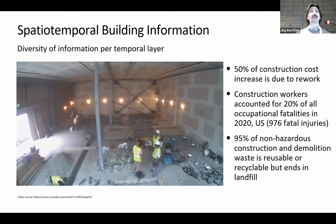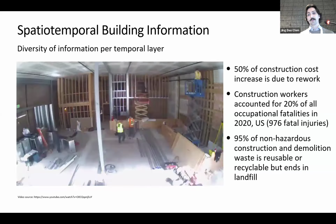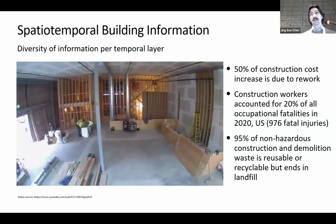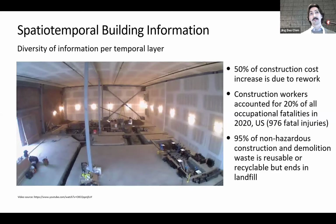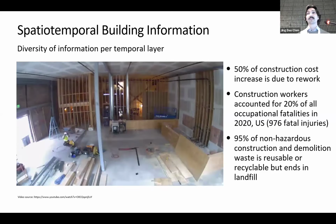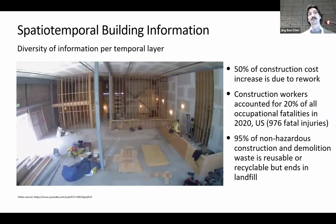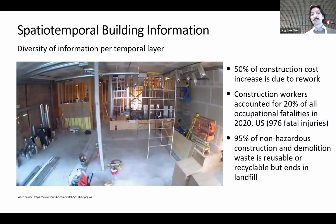Building spatio-temporal maps is one of the first steps when it comes to tackling these problems with, for instance, documenting why rework has been done for specific parts, and therefore preventing it in the future, detecting dangerous scenes for construction workers before a fatal accident happens, as well as documenting which materials have been used where on a construction site, so that in the far future, when the building is deconstructed, we know which materials have been used where and can properly sort them out.